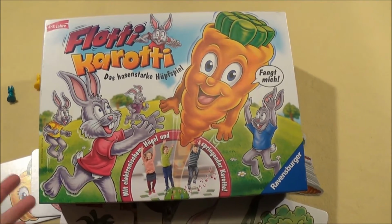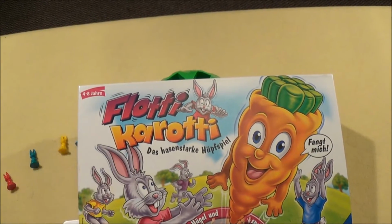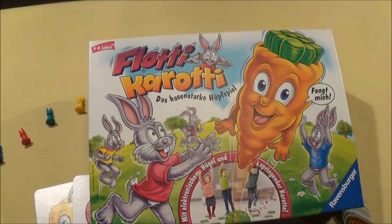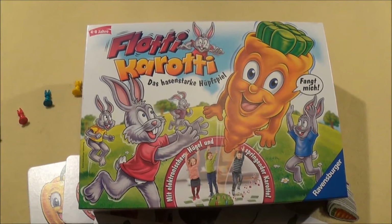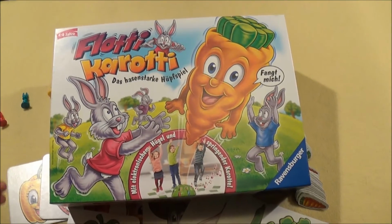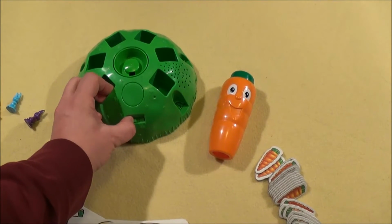However, to be upfront and clear on that, even if the game is in German, we played it a lot with kids. It says from 4 to 8 years here. We played it a lot with kids in the United States. When my little girl is playing with her friends, we simply explain the rules in English, and then we can start right away, even if it's one of these toys where you have speech involved, and I will show it to you right now.